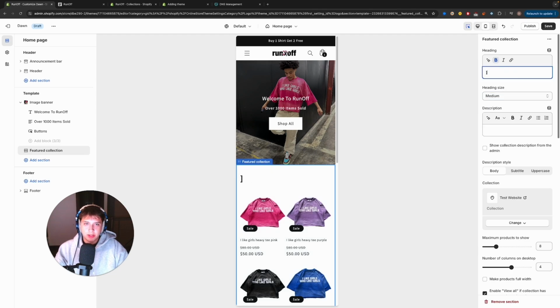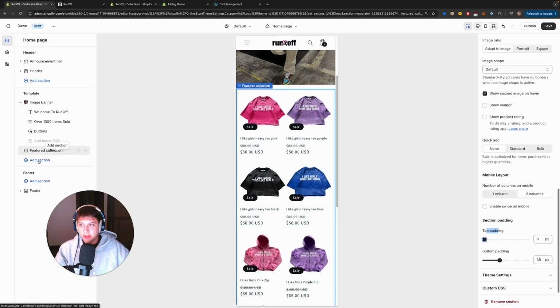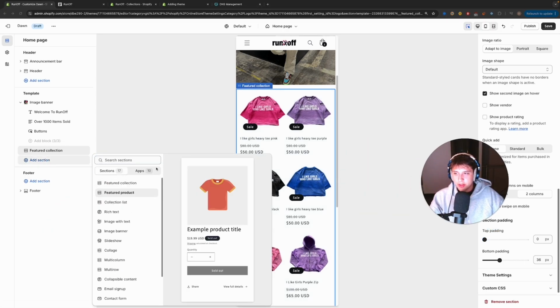So what I usually do is just delete this. Then I go down, put the top padding all the way down. So now it's at the very, very top. Then I click add section right here. There's gonna be a bunch of different options.